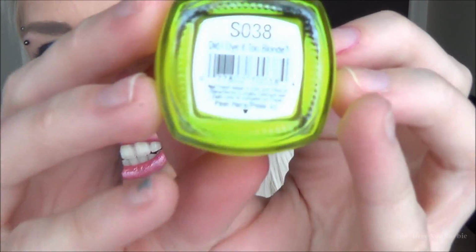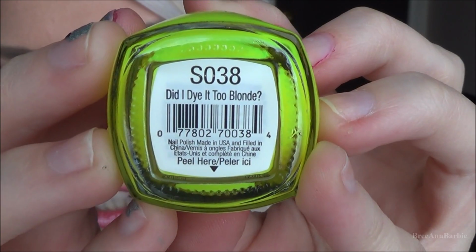Moving on, I have some by Wet n Wild, and the first one I want to get out of the way is something that you guys ask me all the time. What nail polish is that? I really want to know what nail polish that is, and it was a bright neon yellow color. And I agree with you, I understand why everyone likes it so much, because it's an absolutely beautiful color. And this is this one right here, and it is by Wet n Wild, and I love the name of this color. It's number S038, and the name of this nail polish is Did I Dye It Too Blonde?